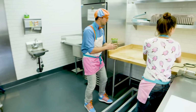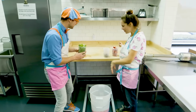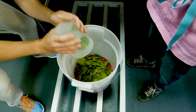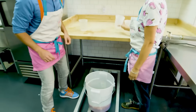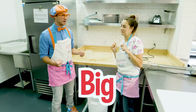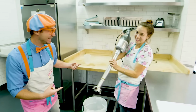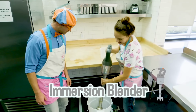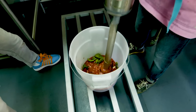So here's the batch I was working on earlier. Oh, look at it. All right. Oh, that looks yummy. Go ahead, let's add it in. Okay. Bye-bye, spinach. And then here are some strawberries. Ooh. And dates. Yum. Now, what might be different about your kitchen is we have some big equipment we use here. Really? I'm excited. Whoa, look at that. That thing is massive. What does that thing do? This is our immersion blender. Wow. So you put it in. Whoa. You hit the button. Whoa.